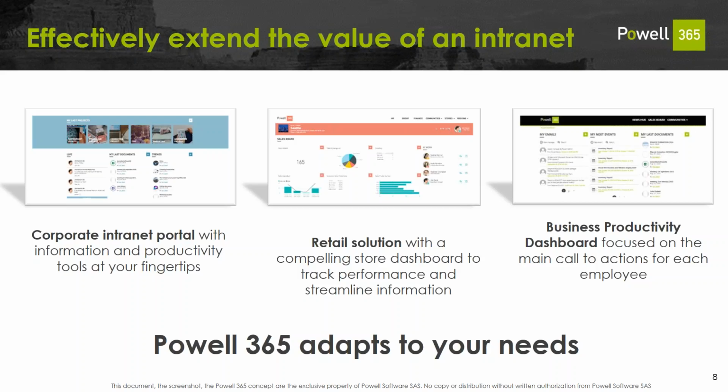Next to that, you can see we have a retail-oriented solution. So this is mostly just to demonstrate how adaptable Powell 365 is to any industry. We started off with our templates, and we've evolved them into whatever our customers need. So this is how we've kind of evolved into this verticalization of a retail solution.